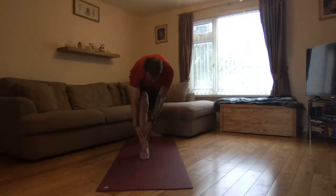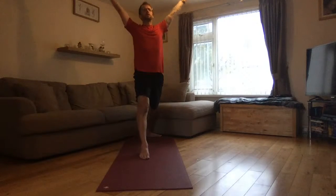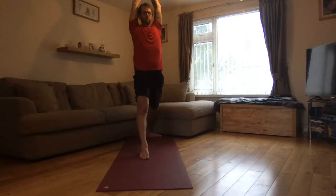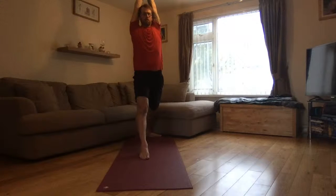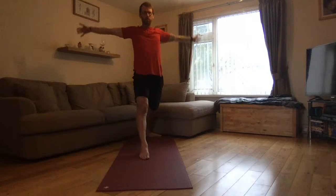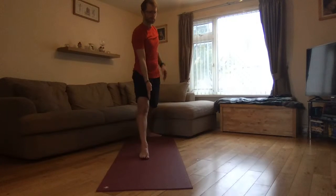Sit nice and gentle, coming up. Big deep breath. Sit nice and steady. Good. From there, the outside arm is coming on the inside, all right?